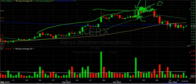If I got in on this thing, it would have been with tight stops, but with these three signs, the first or the second even, definitely take a lot of money out of that trade, or take it all out and watch what's going on.